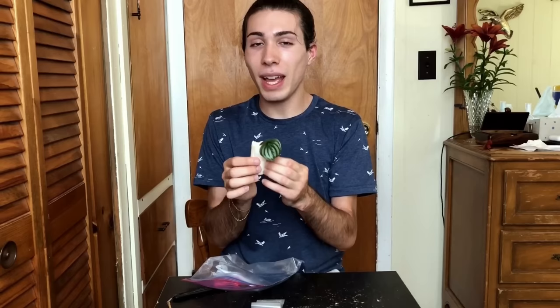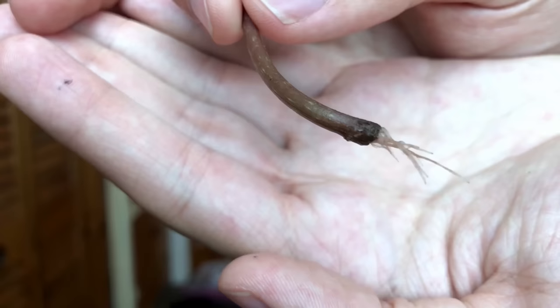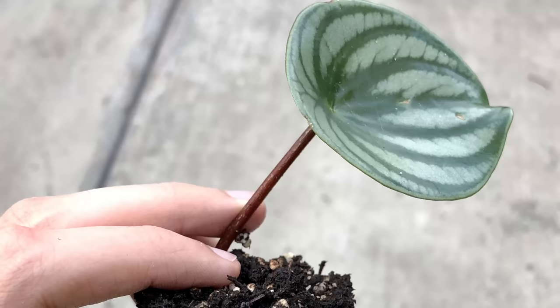I got it as a leaf with some roots on it, and I let it root more, I think in water or sphagnum. Anyways, I put it in some soil after that, and it sat for a while. It didn't do much, but once the first leaves came out, it just exploded and winter didn't faze it.